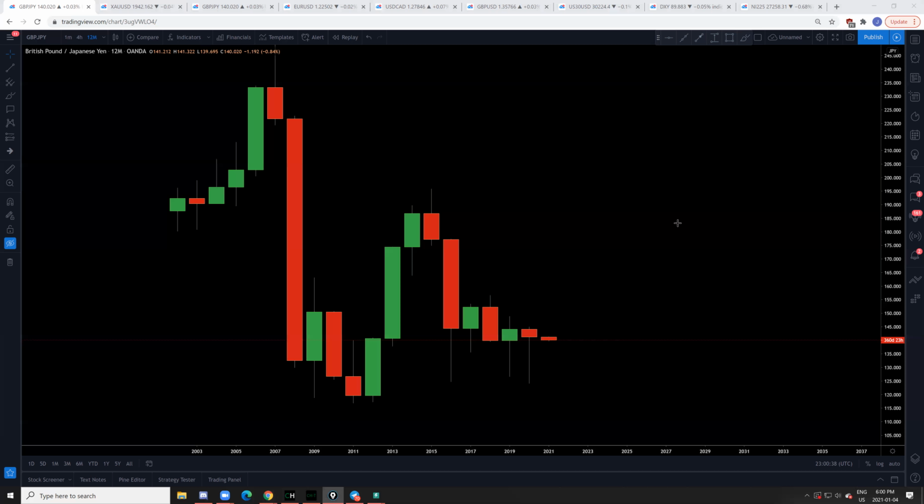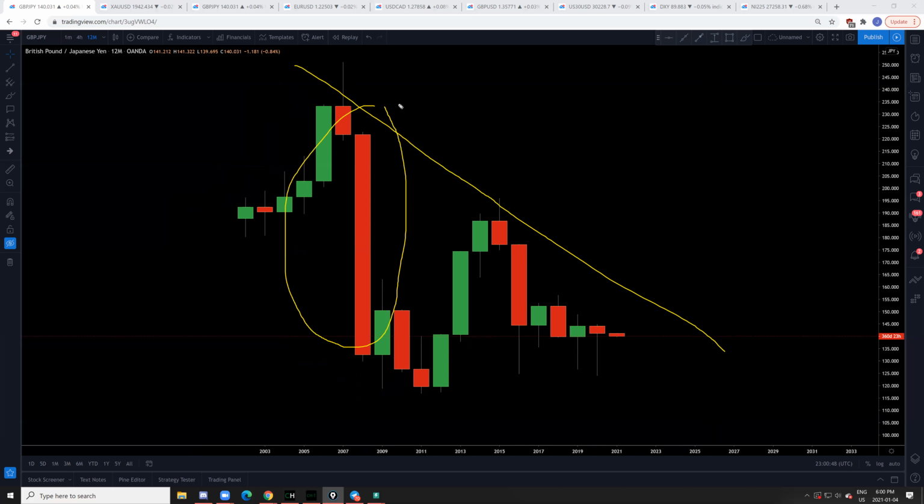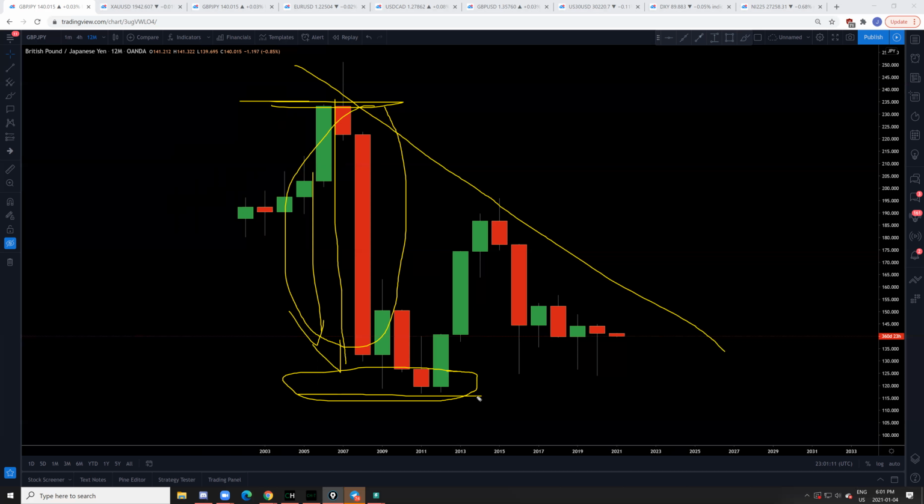So starting off on the yearly here, and what was discussed in previous GJ breakdowns, as you can see prominently since the 2008 crash, where we had a massive increase in the value of the Japanese yen and a sell-off of our risk currency, such as GBP, Euro, Australian dollar, New Zealand, Canadian dollar, we have had sellers in macro control. We had this massive sell-off move, historical lows created at around the 120 price point.